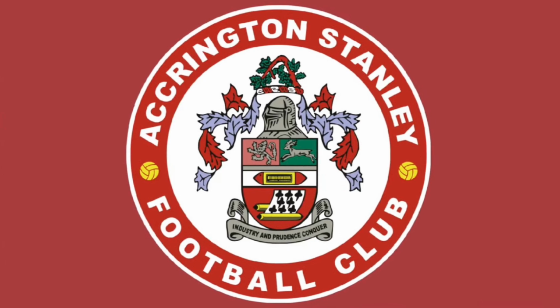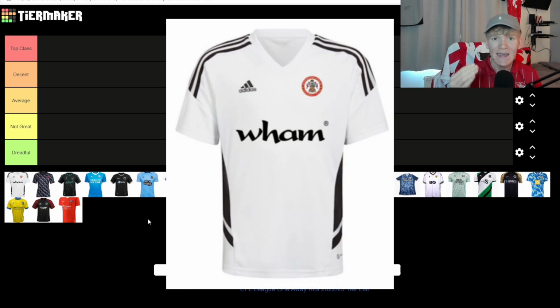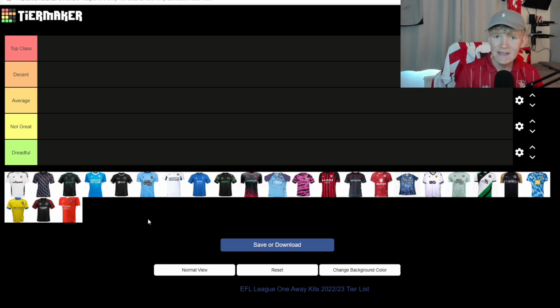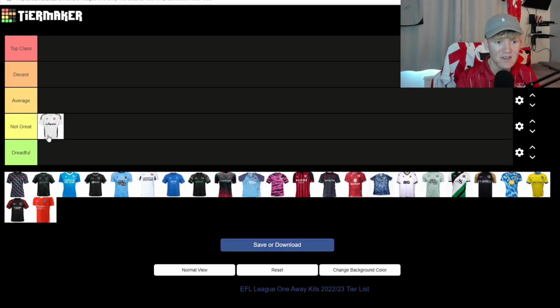Now, this is not a bad shirt, but just like their home shirt, it's an Adidas template. And for me, if there's no creativity behind it, it's just solely a template, not even an attempt to use any wacky colours or anything, it's got to be plain boring. And for me, it's not great at all. So for that reason, it is going to go into the not great category. Not the greatest of starts.